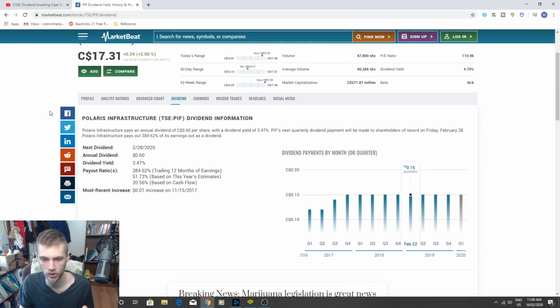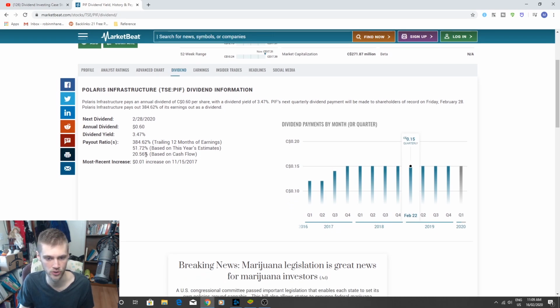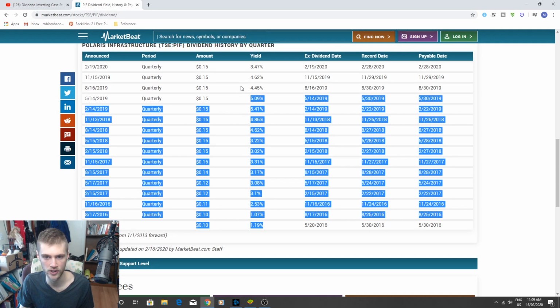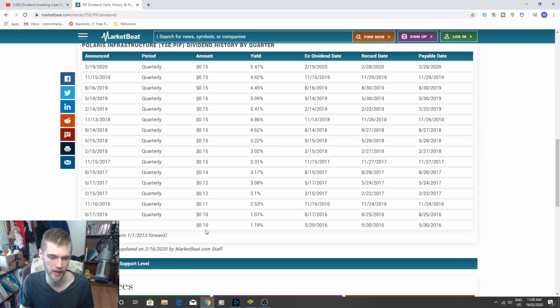Looks like it pays quarterly with an annual dividend of 60 cents. So if you buy at the end of the year, you'll get 60 cents per share, is what that's saying. And you can see the payout ratios here, and you can see the dividend history. Over time this yield has kind of gone up, and the payouts as well. So that's good. You want a stock or an ETF, whatever it is that you're buying, to increase their dividends as time goes on. That's a nice little thing. So we'll probably buy this one.